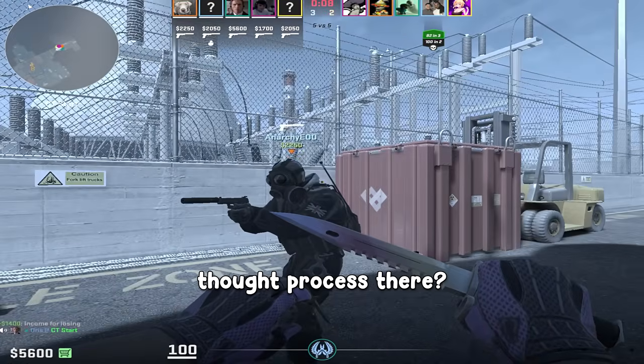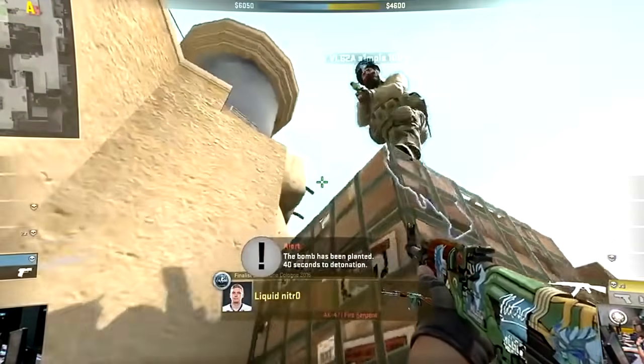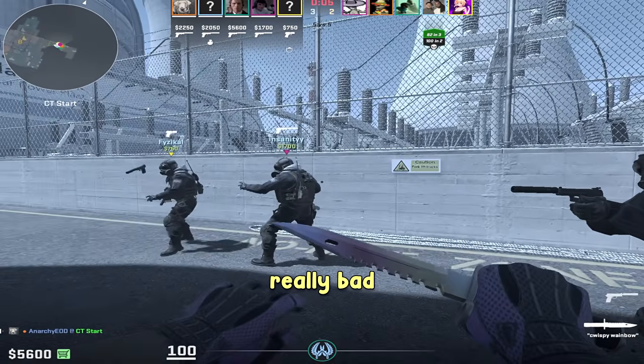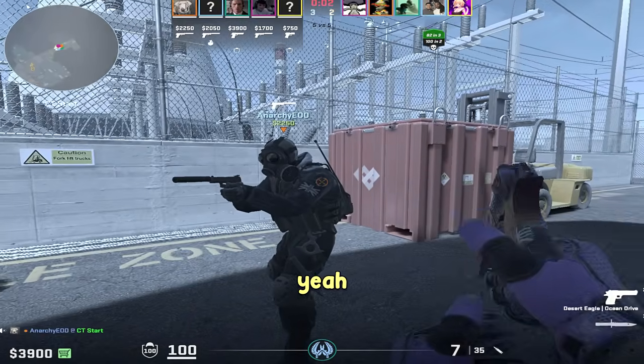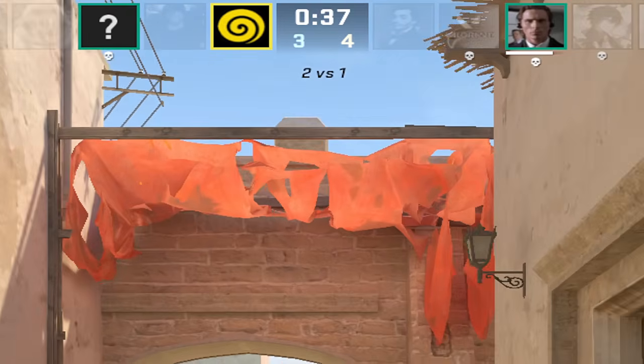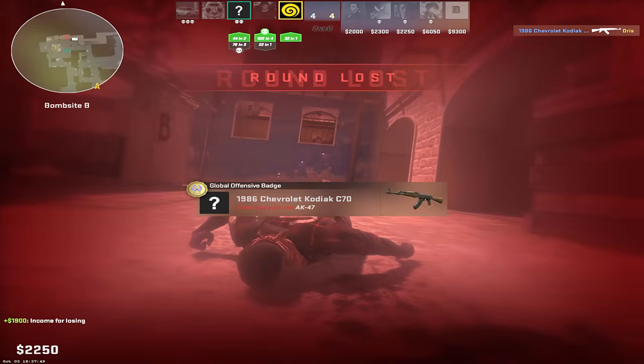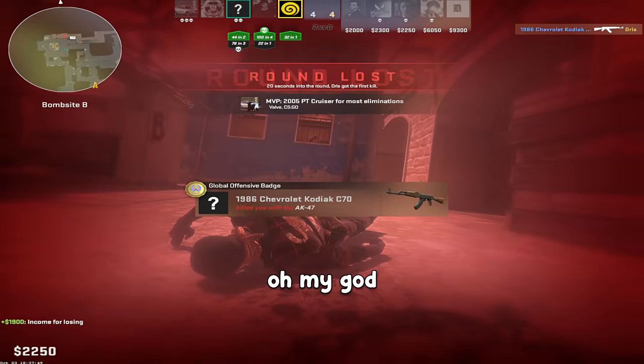So what was the thought process there? For Simple to actually get through this, he's gonna throw the AWP in. Oh my god! Shit! I'm just really bad at this game, and yeah. Who will emerge victorious? Damn. Nice try, nice try. Oh my god. That was a really good try.